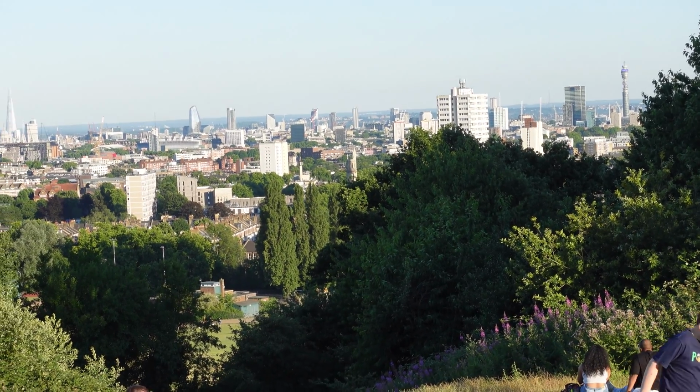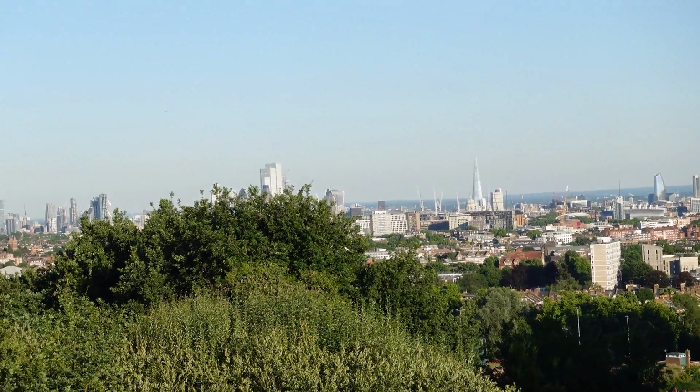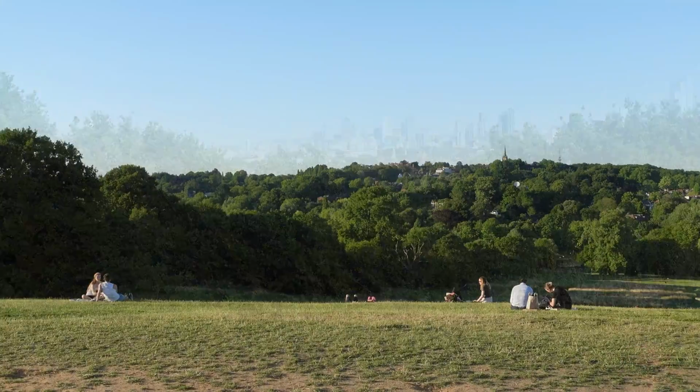So if you're wondering what that big tower is on the right hand side, that is the old Post Office Tower, now known as the BT Tower. And the area you've got in front of you here is the Canary Wharf estate with all of the big buildings.